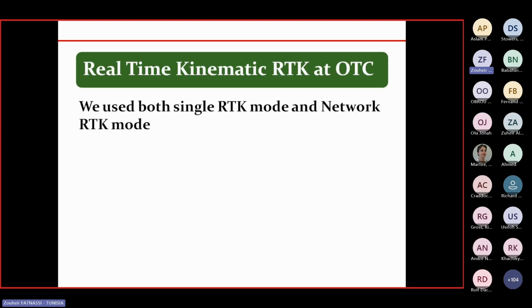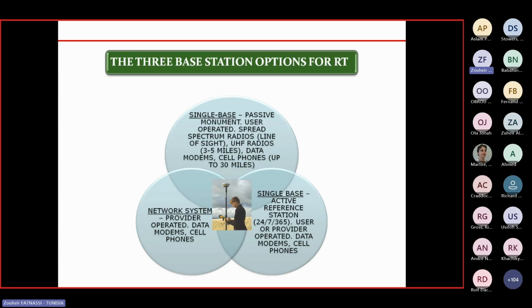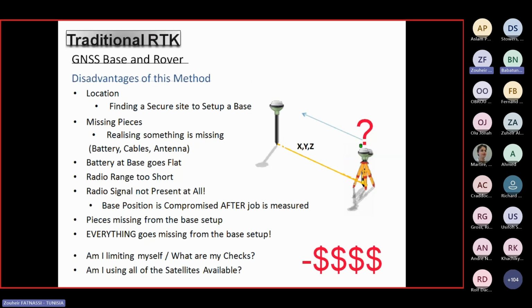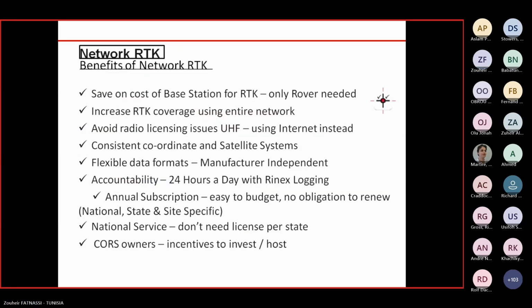In OTC, we use both single RTK mode and, for now, network RTK mode. Here are different presentations speaking about the advantage of each technique, traditional versus network. Excuse me, I'm going fast because I suppose that you all know the difference between traditional RTK and network RTK, so this is for your information.